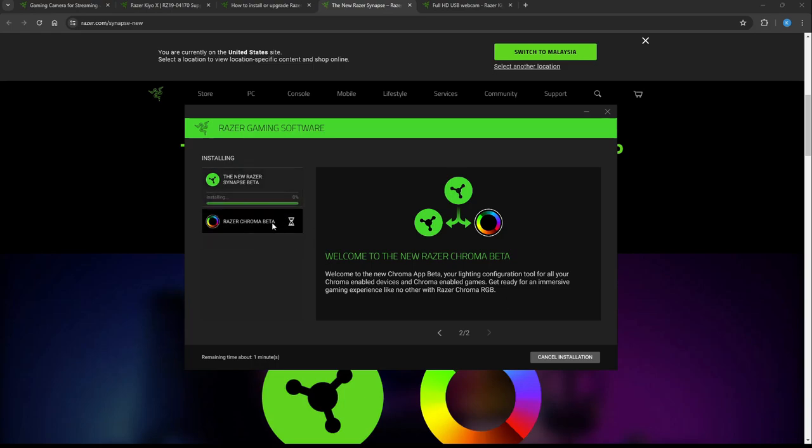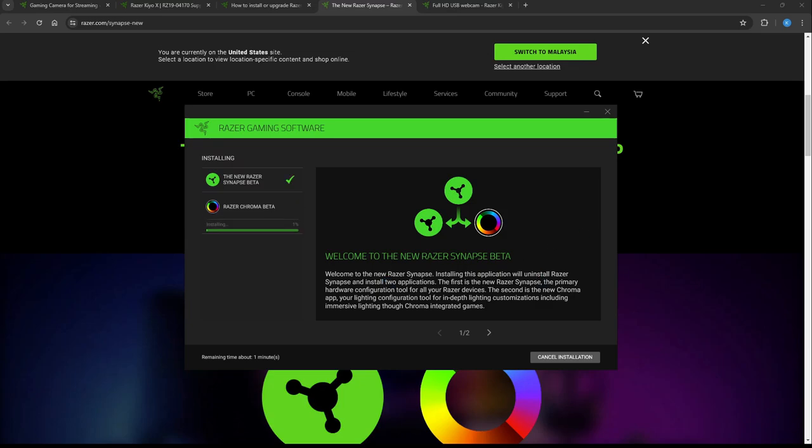Okay, so installing, about 1 minute. Welcome to new install Razer Synapse. I have no idea what Razer Synapse is, but I know some Roblox hacks using Synapse. I'm guessing Synapse is like something to run. That's what I'm guessing. Yeah, so this may take a while.